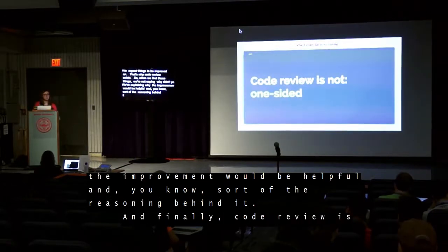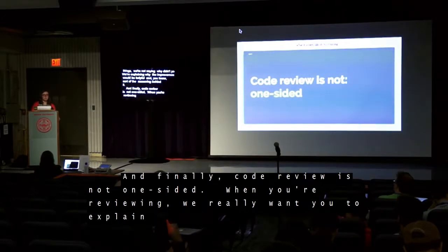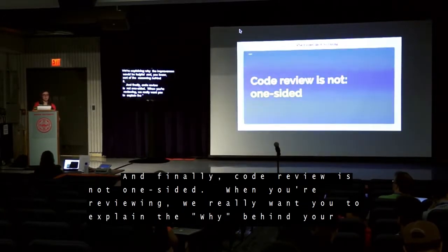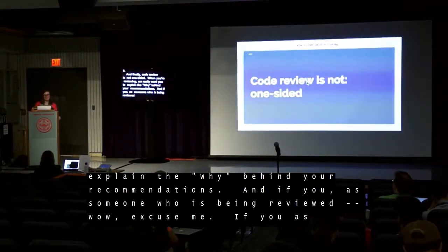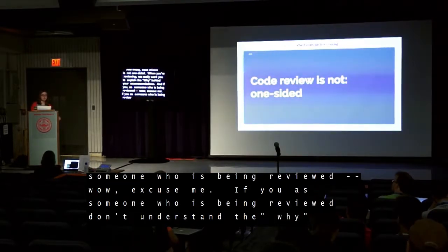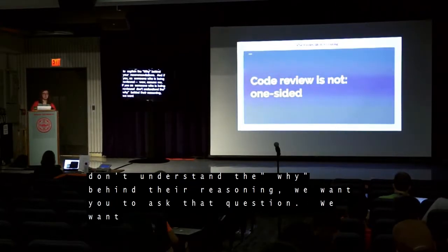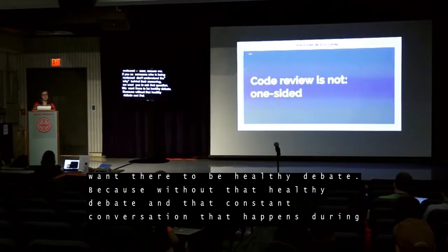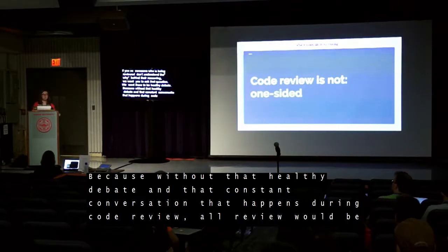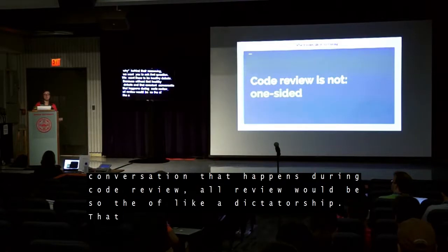And finally, code review is not one-sided. When you're reviewing, we really want you to explain the why behind your recommendations. And if you as someone who's being reviewed don't understand the why behind their reasoning, we want you to ask that question. We want there to be healthy debate, because without that healthy debate and that constant conversation that happens during code review, all review would be sort of like a dictatorship. And that's not the spirit of what we're trying to do here. We want to come to the best solution together.